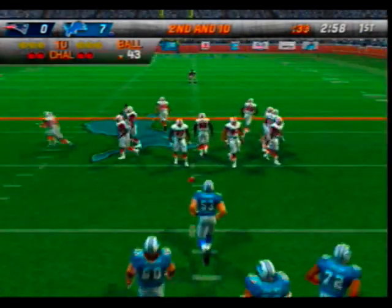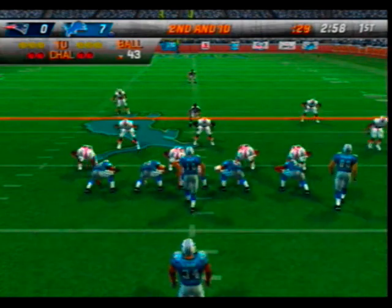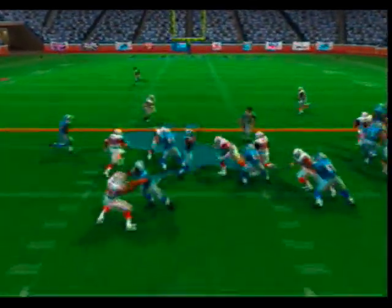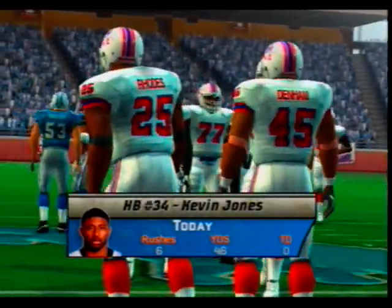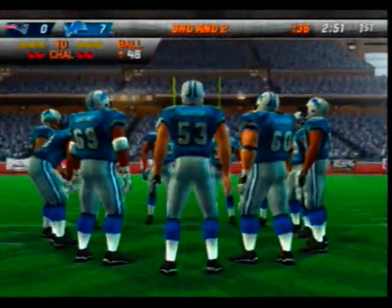Second and 10. Ball on the 43-yard line. The Patriots come out in a 4-3. Hand it off to the back. Thomas is there for the tackle. A solid running game starts with a blocking of the offensive line. But the ball carrier must have good vision so he can take advantage of the holes that they open up.